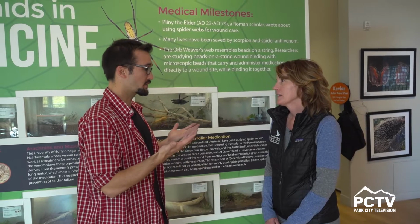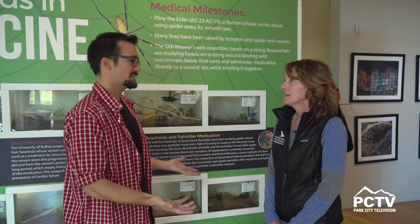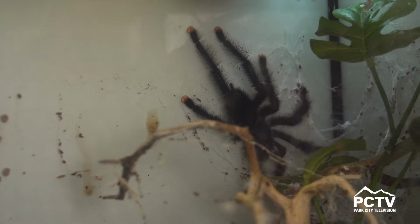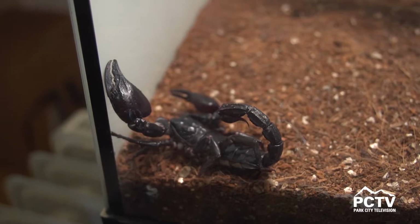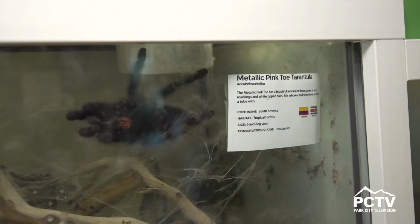So the Arachnid exhibit is going on from October to December. Why put on an Arachnid exhibit? Well, we're just amazed by these beautiful creatures. This particular exhibit is the largest collection of live arachnids in the United States. We've got tarantulas, whip scorpions, tailless whip scorpions, vinegaroons, all kinds of really beautiful creatures to see, and they're all alive. We have a guy right here hanging out.